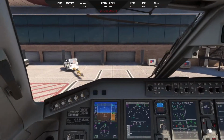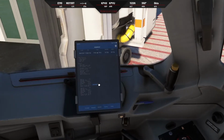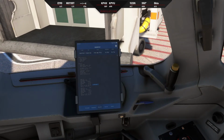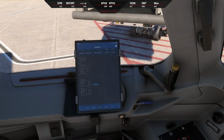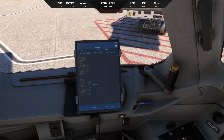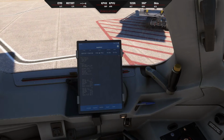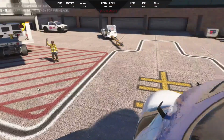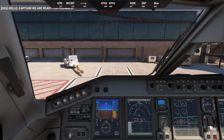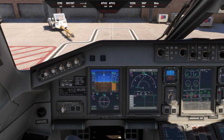That's off. That's off. And let's go back to here. Hello, Captain. We are ready for pushback. All right, ready for pushback. We're going to set 380 up top.